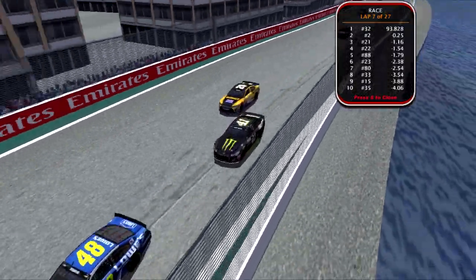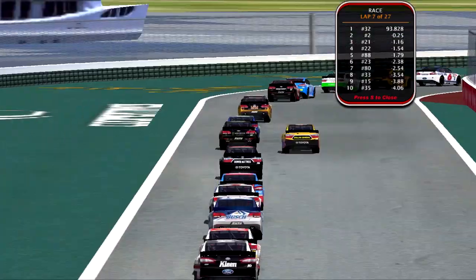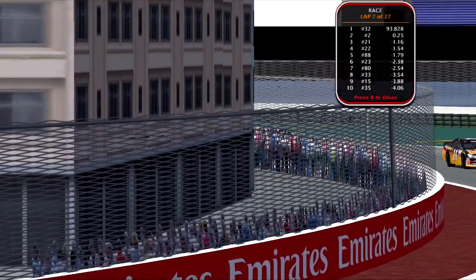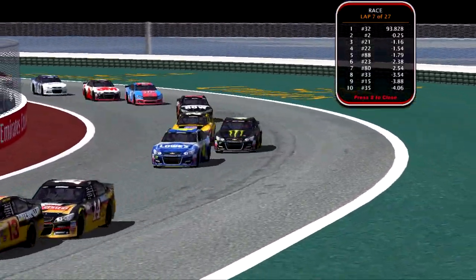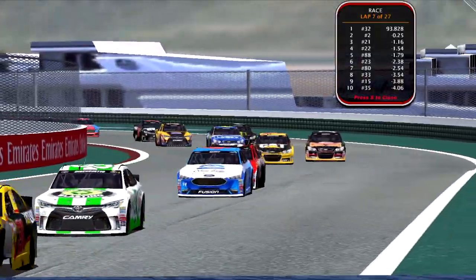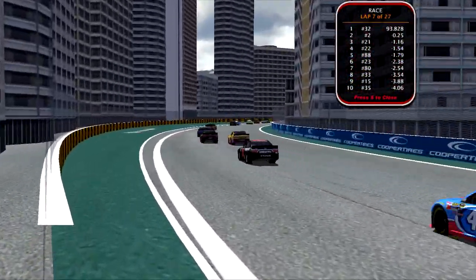Kev Shear's been one of the more consistent replacement drivers of the series here. Every time we've had a sub-driver in the 41, they've probably been really fast throughout most of the season here. They haven't really found much speed in that Haas machine, the Monster Energy Haas machine there as well. So Dylan Schwallenberg's been struggling ever since that win at Watkins Glen.